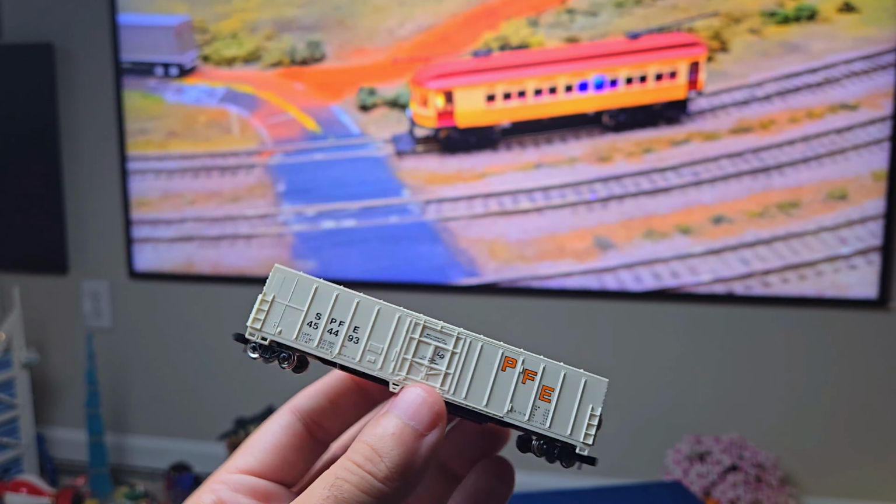All right. Actually, I take it back. So this guy, the Life-Like one, I found at its own separate table. These next two engines are what I found at the bargain guy's place, who was wheeling and dealing. So this first one is super awesome. What is this? This is an Atlas. Interesting. I don't have too many of these, especially engines.